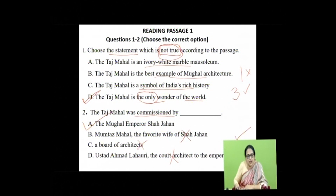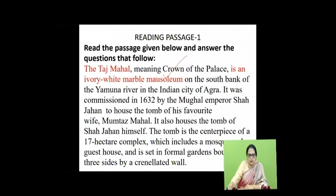Let's see if we can find it in the passage like how we attempted. Okay. It was commissioned in 1632 by the Mughal Emperor Shah Jahan. Why did he make it? To house the tomb of his favorite wife Mumtaz Mahal. So it was commissioned by. We find the key word from the question and find it in the passage, and then look a little left and a little right and close read and find the answer. So here it was. All right? Okay.